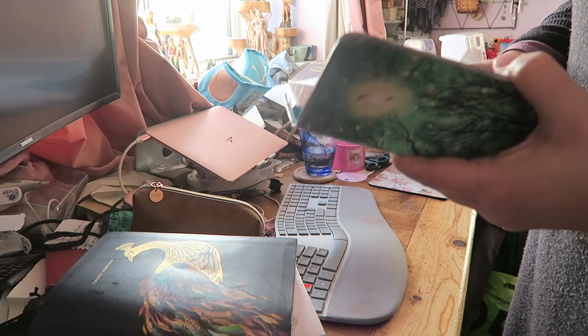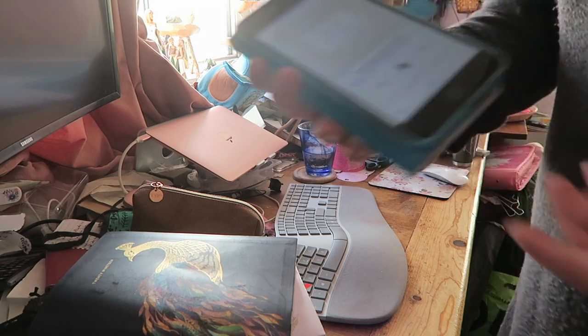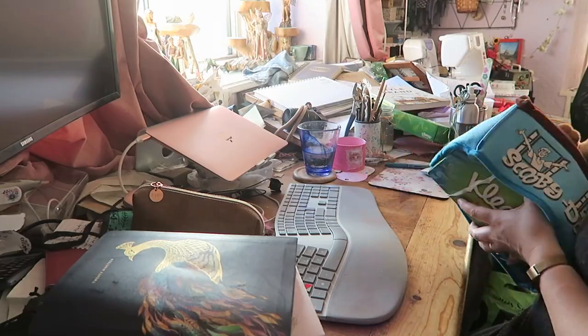Right, I'm halfway through. A letter to a hopeful creative. If my clients or customers could tell me anything, what would it be? That's a really clarifying question sometimes. Who am I here for?